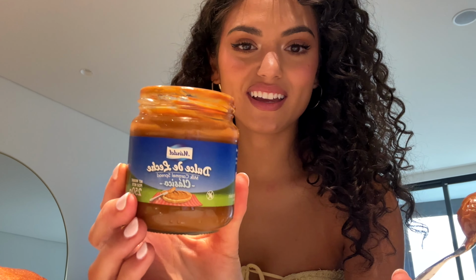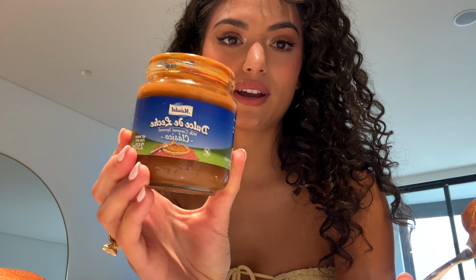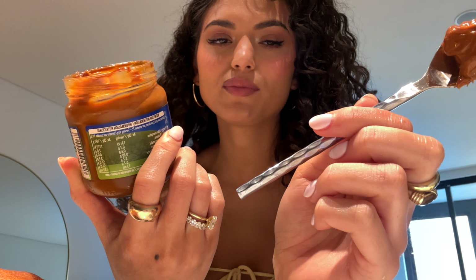Kisses. Doce de leche. I'm trying a Brazilian. Is it Brazilian? It's like South American. Oh, South American spread. It says milk caramel spread. That's yum. It is very sweet, but I have a sweet tooth.